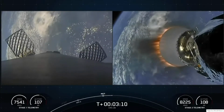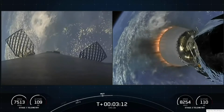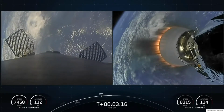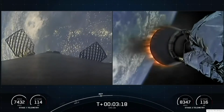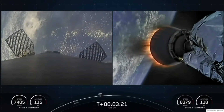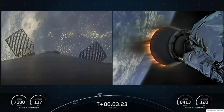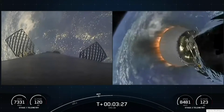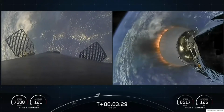If you're just tuning in, you're watching a live webcast for the 28th commercial resupply mission to the International Space Station for NASA. This is SpaceX's 38th mission for 2023 and the 4th Dragon flight to the International Space Station this year. We lifted off from Kennedy Space Center's historic Launch Complex 39A just about 3.5 minutes ago.